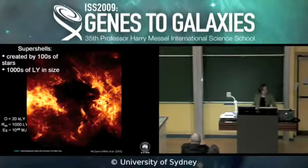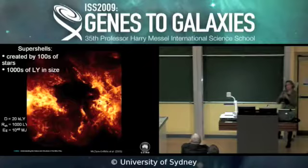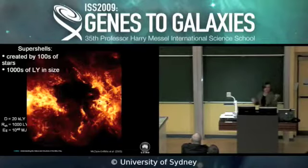If instead of just one or two massive stars, you have hundreds or thousands of massive stars in a fairly small area, they blow really big bubbles. Instead of just little tiny bubbles, they blow bubbles that are thousands of light years in size. And that's what we're looking at here.